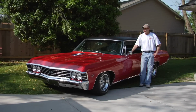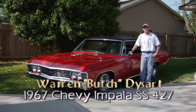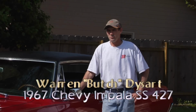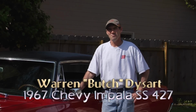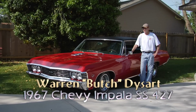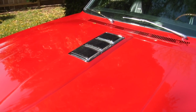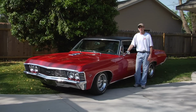This is a 1967 Chevy Impala SS-427. They only produced 2,124 of them. I've had the car for about 10 years, and I restored it about a year and a half ago. I like the old Chevrolets, especially the big block cars, and these are real rare and they're hard to find.